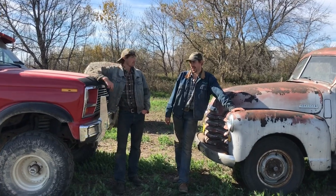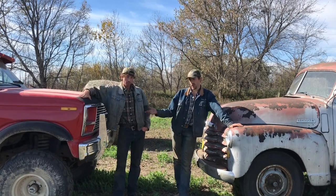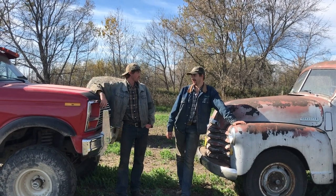Hey guys, so today we're gonna settle a long overdue debate between a Chevy and a Ford. And a Ford special edition. It's called Tug a Ford. We're gonna tug the Ford. Maybe we'll tug the Chevy. Maybe it'll be a Tug a Chev.